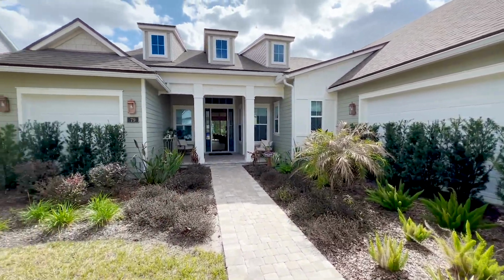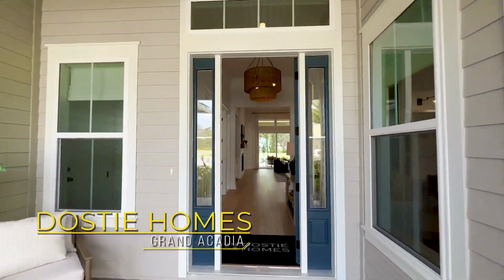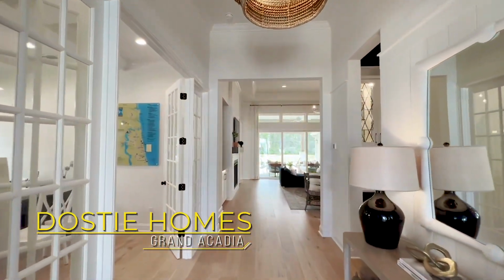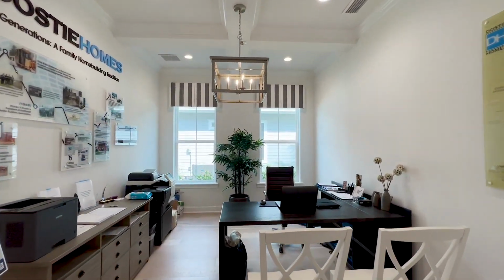So Toll Brothers is definitely a great option. But also Dostie is a little bit further along. We're gonna show you some of their specs and then also show you the interior of their famous Grand Arcadia, which has the Casita mother-in-law suite in the back of the home. We're gonna show you the inside of one that's available now. They're selling the model and settlers. So let's go check those out as well. We'll be right back.